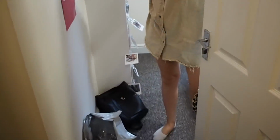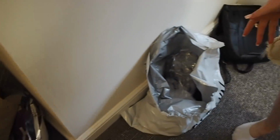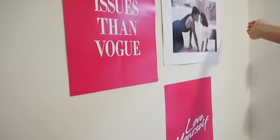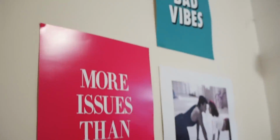Oh, hello there. Hello everyone. And welcome to your crib. Let's go. So you walk in and you've got a little bin in the corner here. It's overflowing. And a return parcel that I need to do. And my posters. Posters from the poster sale fair thing. They were £4 for £10. Yeah, £4 for £10. So film. And just some inspirational quotes. Yeah, just when you're feeling down.